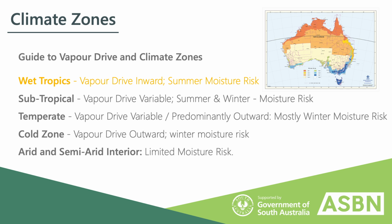So before designing, where is your site located? Wet tropics: vapour drive inward, summer moisture risk. Subtropical: vapour drive variable, summer and winter, principally south of the Tropic of Capricorn. Temperate coastal: vapour drive variable, predominantly outward, mostly winter moisture risk. And then we get down to cold zones: vapour drive outward. Semi-arid interior: not a lot of risk there.